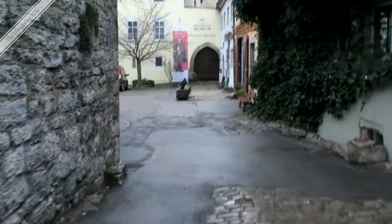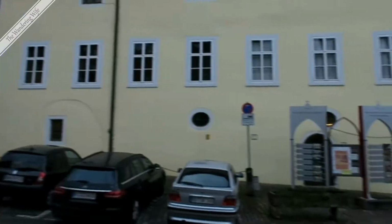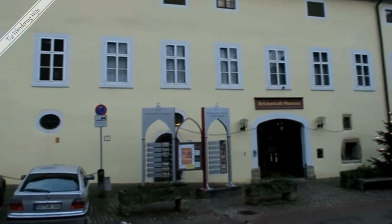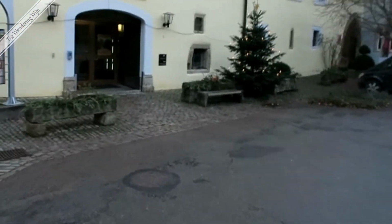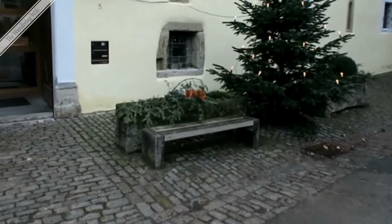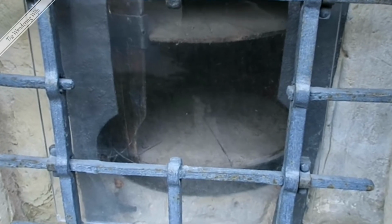We're not going to go in it, but here's a big museum where you can learn a really good history about Rothenburg. This is the city museum, as I just talked about. It used to be a cloister where the nuns lived, and over here just to the right of the door, there was a window with a Lazy Susan type gizmo inside where the nuns could actually serve the poor without having to come in contact with anybody because they were cloistered nuns.